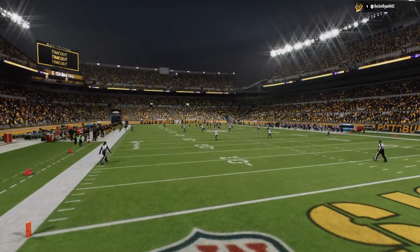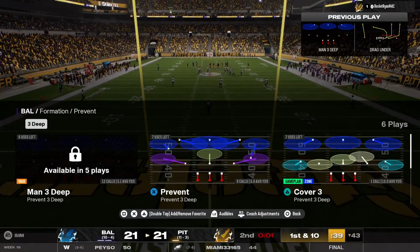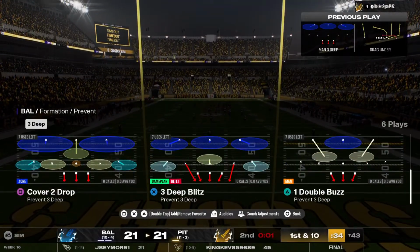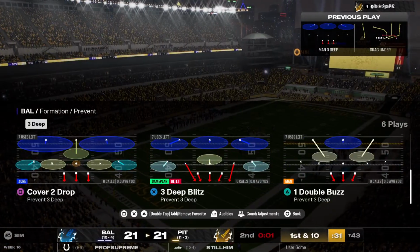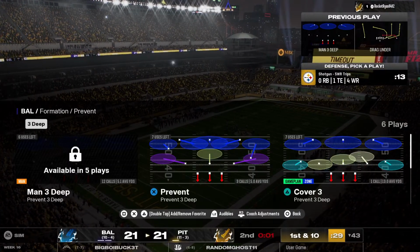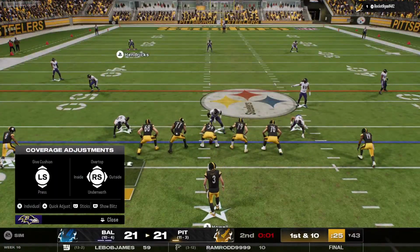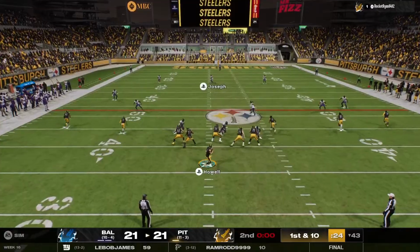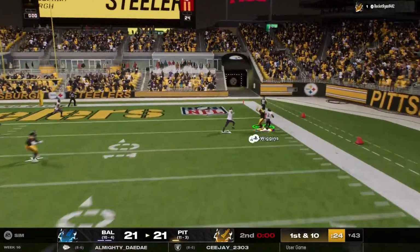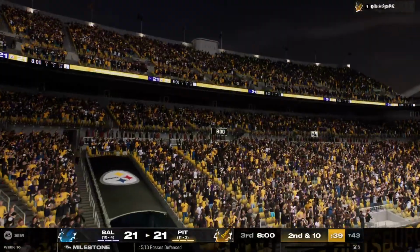And with just 1 second remaining in the first half, they'll call the timeout. Set. One last shot before the break. Howell. Here's one deep for Pickens. And that's going to be incomplete. First half in the books.